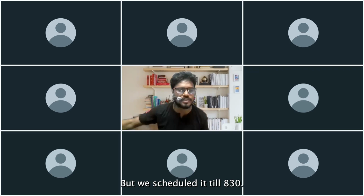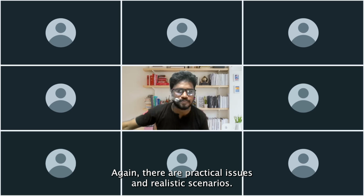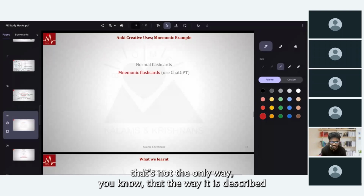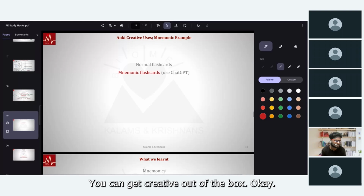That is good to know, but we scheduled it till 8:30. Novelty doesn't end here. Again, there are practical issues and realistic scenarios. Anki, be creative. Just because someone gives you a tool, that's not the only way. The way it is described in the manual is not the only way you can use a tool. You can get creative and think out of the box.